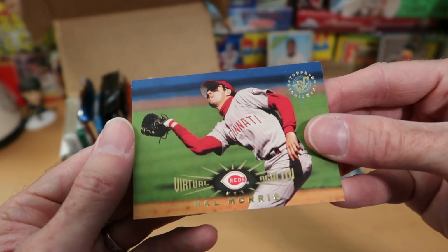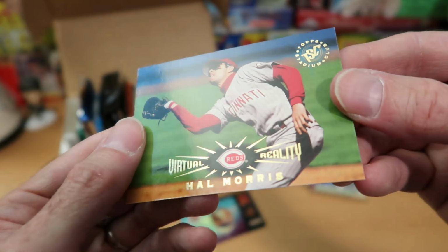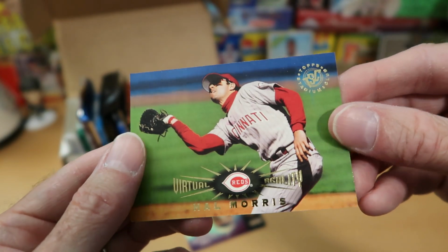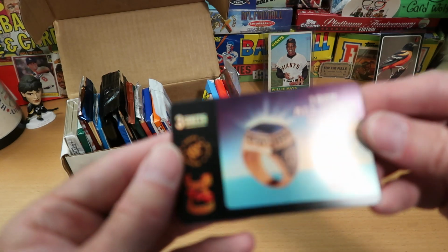We had a virtual reality card. I knew we'd get one of those. And that is Hal Morris. And I've visited virtual reality many times, and it doesn't look like this. I'm not sure why these are VR cards, but in any event, Hal Morris gets the VR treatment there. And our phone card, I am thrilled about this.